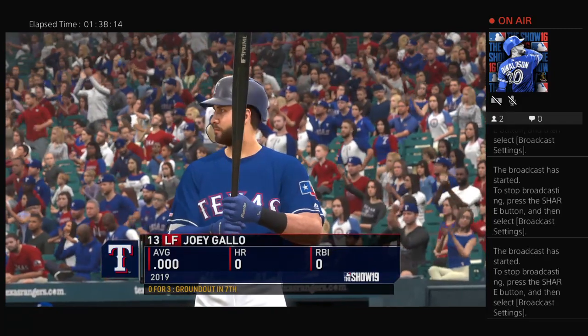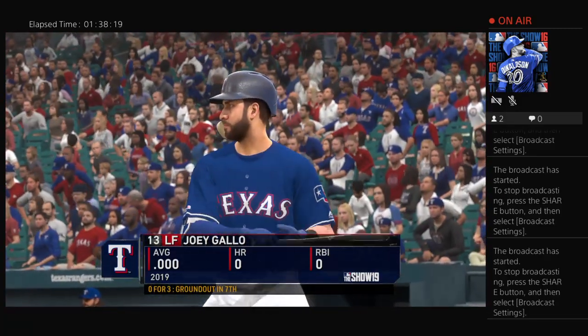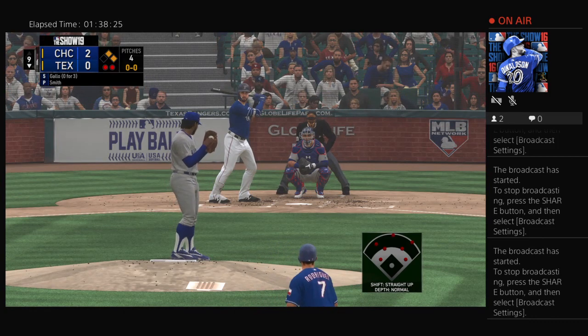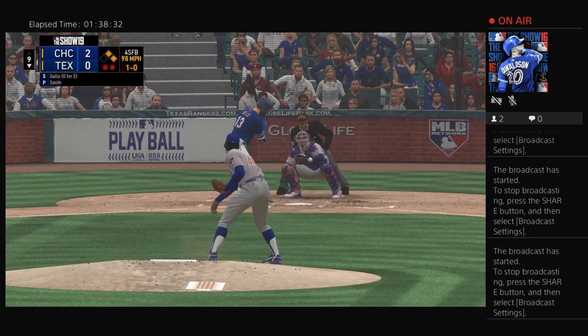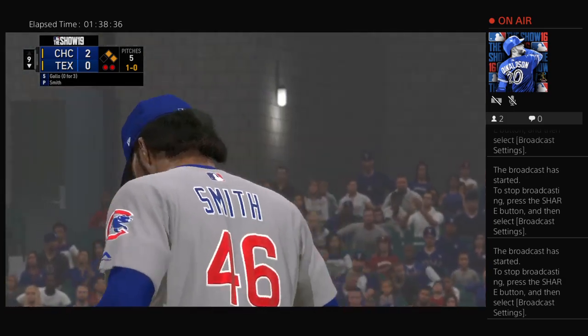Now at the plate, Joey Gallo. He was a double play victim last time around. Yeah, rolling into a double play will eat at you for the rest of the game at least. So you know he wants to make up for it right here. First pitch coming. Here it is. That one doesn't even sniff the zone. Missing very high.